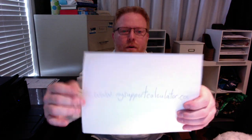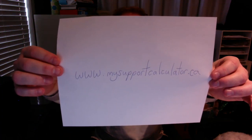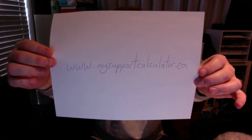So the first thing you should do as an Ontarian is go to mysupportcalculator.ca, www. It is free to use and it is accurate. And it is based on the federal guidelines in Canada with regards to child support payments.